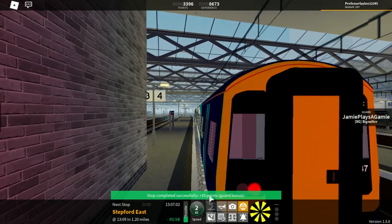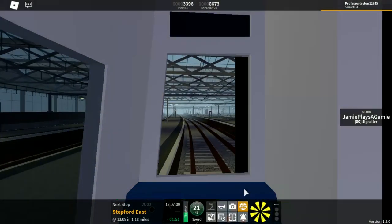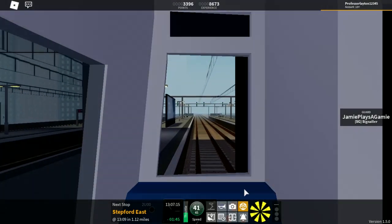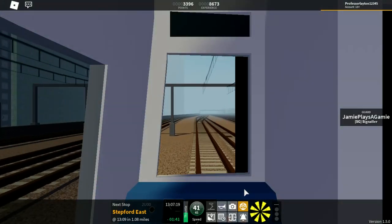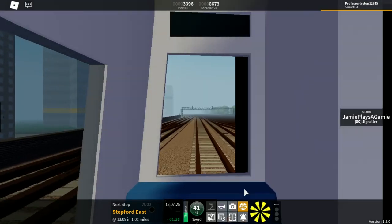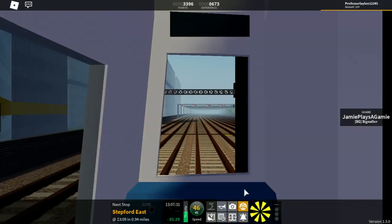And then we depart with 10 points instead of 5. And that is because we have a guard. You now get a bonus if you have a guard on your train. Though you do have to note that the guard has to be with you when you initially start the route, and the next station is Stepford East.